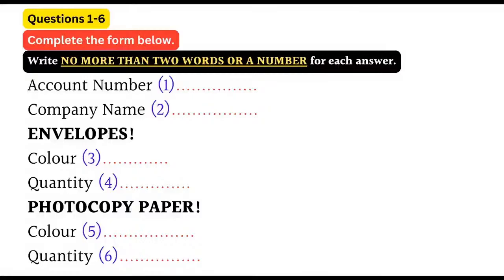John Carter. Right. Can I just confirm your account number and the name of your company, John? Sure. The account number is 692411. 692411. Right. And you're from Rainbow Computers? No, the company is Rainbow Communications. Oh, OK. I'll just fix that on the system. Communications. And what would you like to order, John?